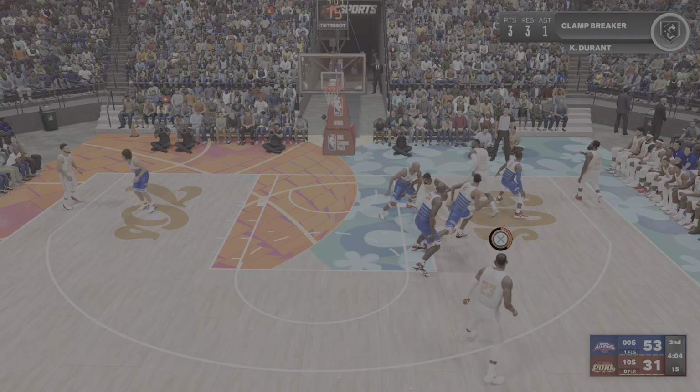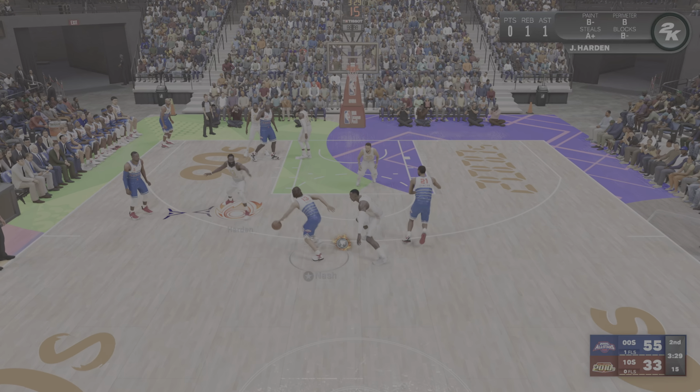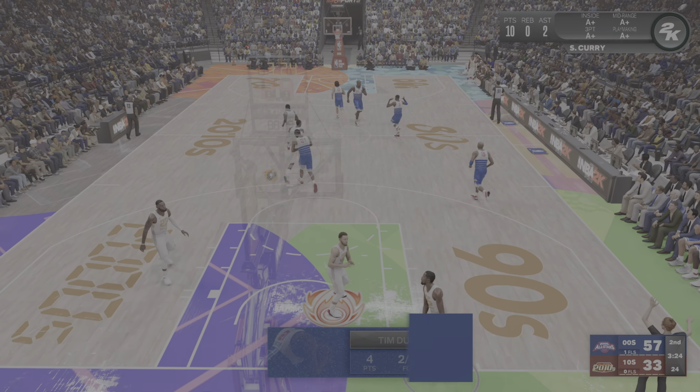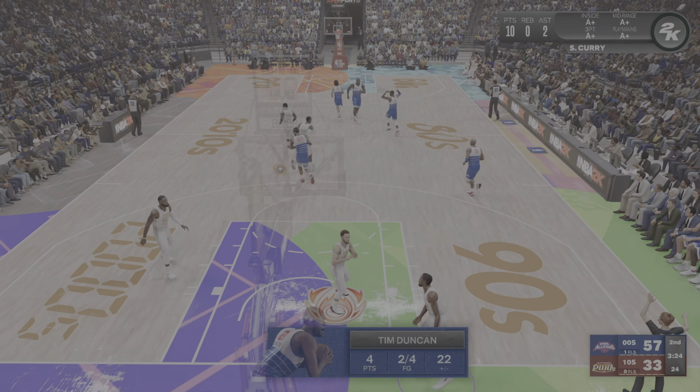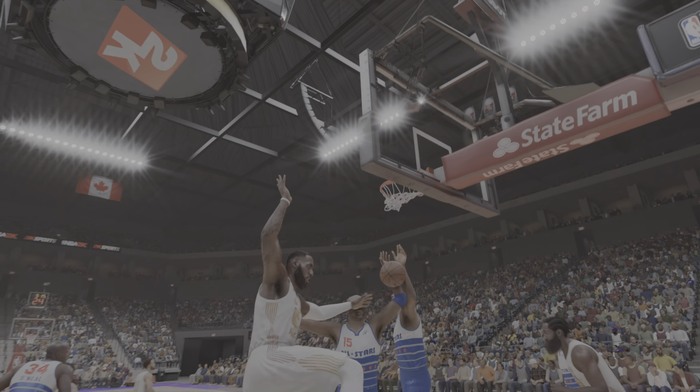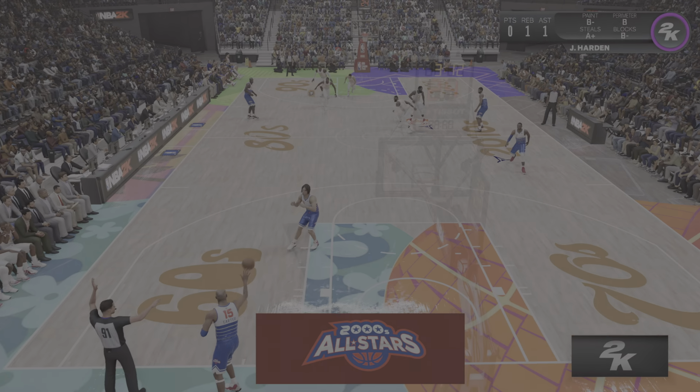And here's Curry. He's got 10. Can't get it to fall. Here's Nash, guarded by Howard. Down low. Oh, a big finish with a one-handed jam. And he just punches home the one-hand finish. Hey, 2 points the easy way. James attacking. Oh, and the jam by James. Add that one to LeBron's highlight reel. How about the creativity in midair?